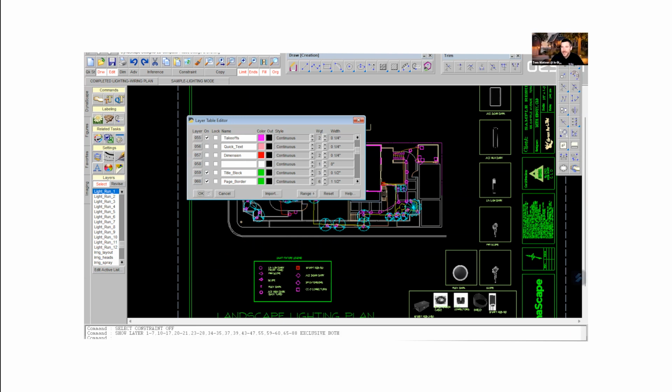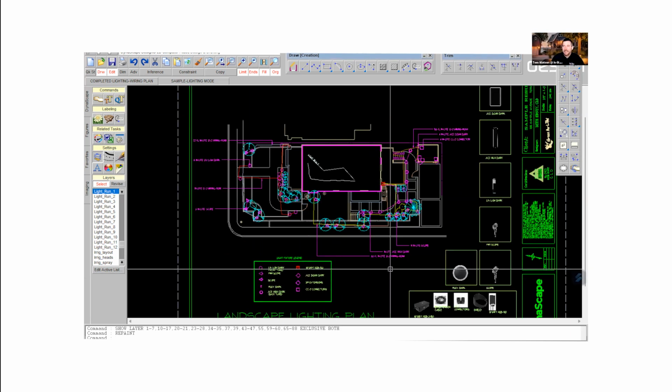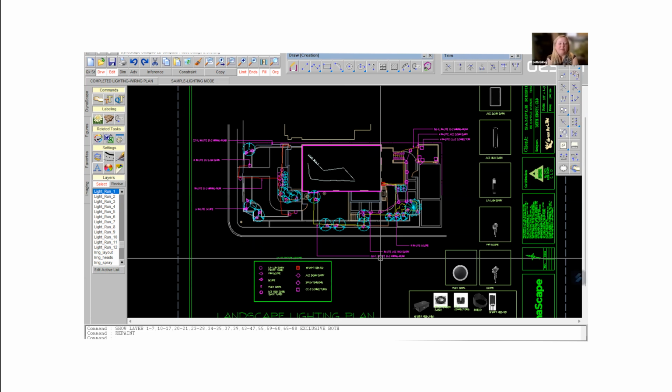Pretty good memory there, Beth. I think you've done this before. I do know all my labeling tends to be in the 50s, so that's how I know it. I've used this program for like 20 years, so I sound smart, but I've just been using it a very long time. So there, I just turned it back on.